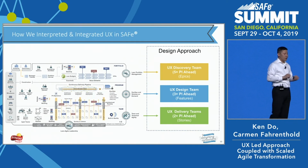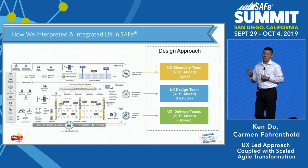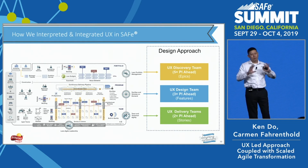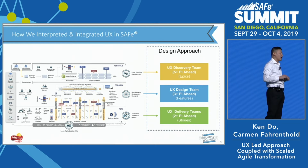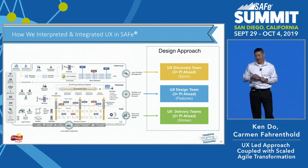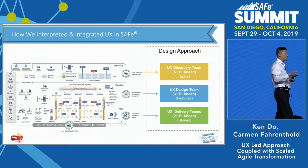Again, you're all very familiar with the portfolio configuration. What I want you to focus on is really the design tracks. We call this three tracks. At the portfolio level, we call it the discovery track. What that means is it looks at a much longer time horizon to understand what those concepts are, and then validation of the business case. At the program level, we're focusing on the integration of those designs, and then of course the delivery track is really at the team level.